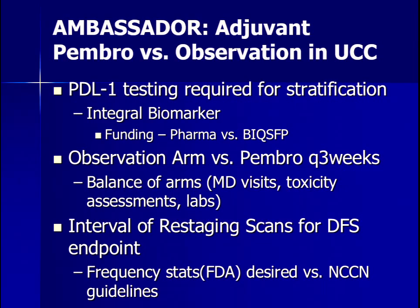Another thing that came up was looking at the interval restaging exams. Disease-free survival was a co-primary endpoint. And our stats team, as well as the FDA, wanted scans to be done on a more frequent basis than what NCCN says you can do. So they wanted scans to be done quarterly for a couple of years and then every 6 months.